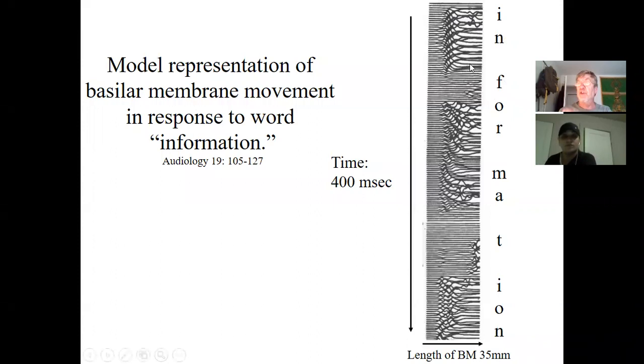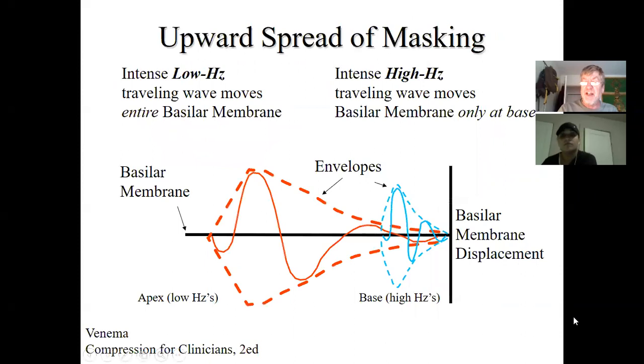In, from my voice, loud, low, traveling waves near the apex of the cochlea. High frequency, little tiny traveling waves. Formation. Look at the little high frequency traveling waves confined to the base. Shun, as soon as you're using the voice again, louder and lower. And on each of these traveling waves, sharpening is taking place. So that just gives an indication as to the utterly bizarre complexity of the human cochlea. And I think that's really what we need to appreciate here in terms of cochlear physiology.